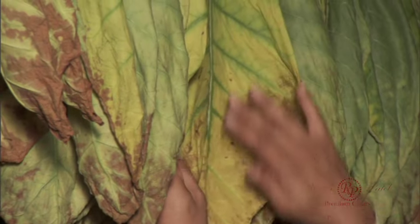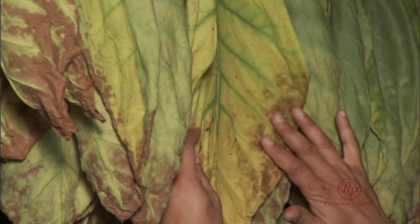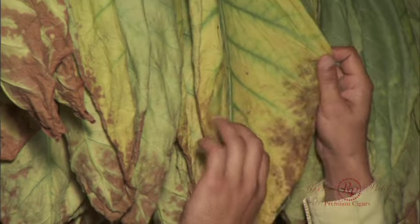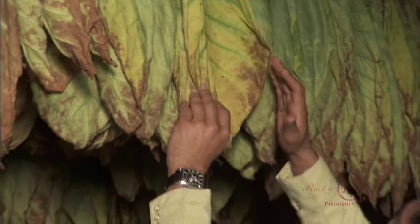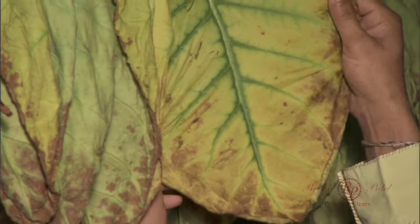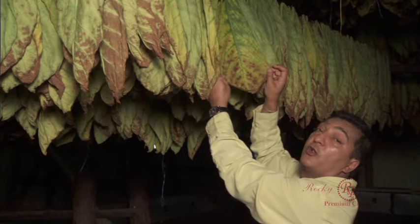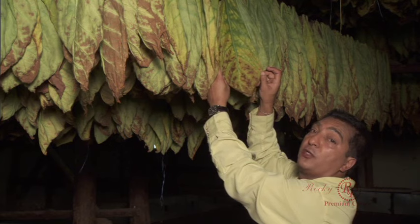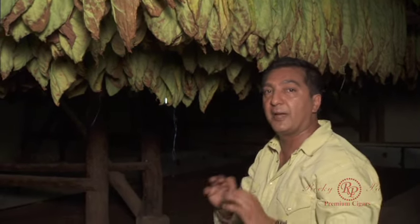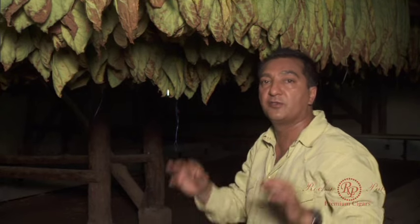Eventually, when all the moisture has gone through the midrib and the side veins, this beautiful leaf will have a nice golden brown color, beautiful oily wrapper. All this tobacco, the way it's actually being cured, is going to be delicious, gorgeous wrapper. So now we're going to go look at tobacco that's 40 days old, and you'll see that this tobacco, after 40 days of curing, is absolutely gorgeous, perfect to use for wrapper.